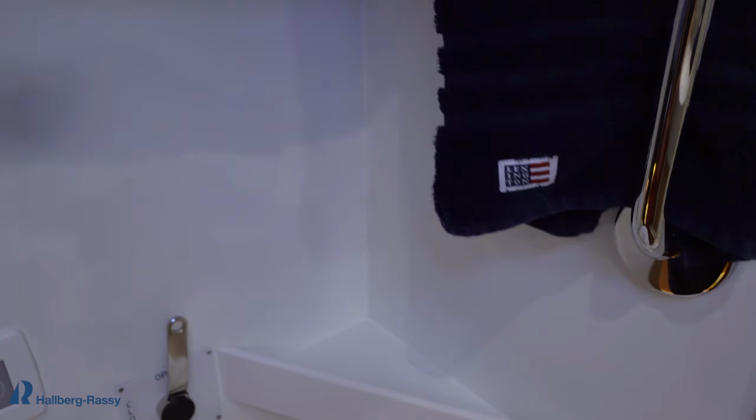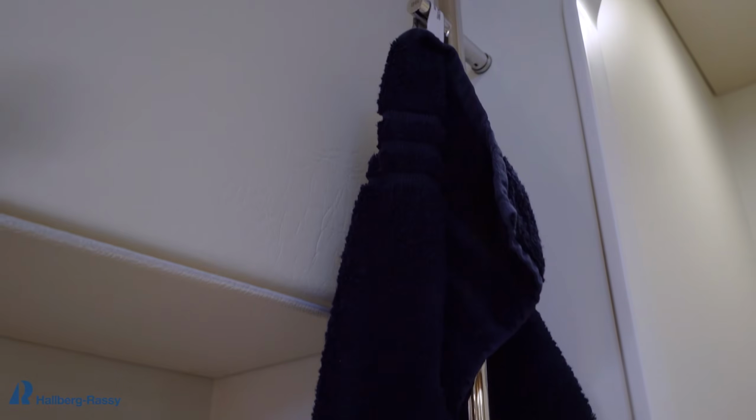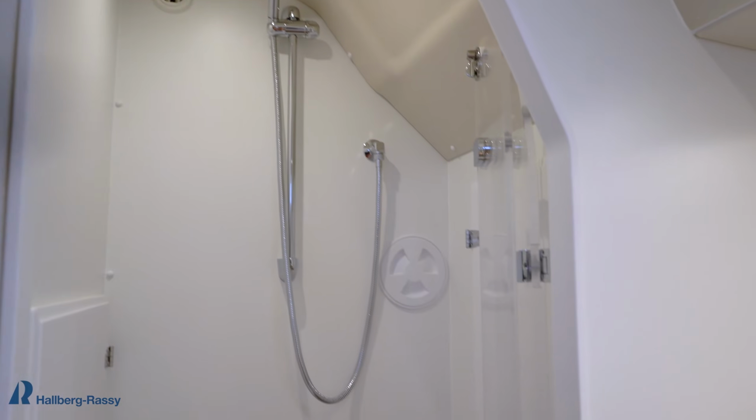Here you have towel heaters, so you always have dry and warm towels. The mirrors on top of the sink are tilted a bit so you see your own face without moving your head too much lower.